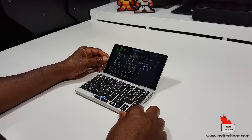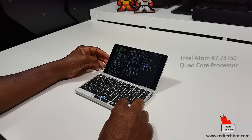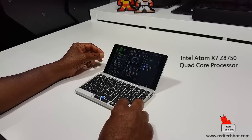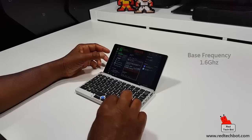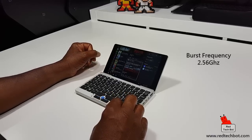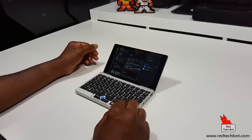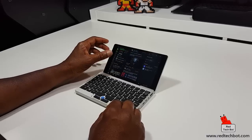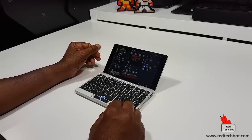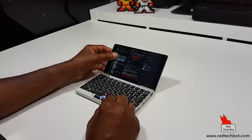What I love to talk about more specifically is the processor on this thing. The GPD Pocket has an Intel Atom X7 Z8750 quad-core processor, with a base frequency of 1.6 gigahertz, and it can actually burst up to 2.56 gigahertz, which is great when it really needs to up its horsepower when playing high-end games, like for example maybe Gears of War, which I have tested on this already. It works okay, and other games like Mortal Kombat XL I've put on this thing and that works pretty well as well. This little device can actually handle a couple of high-end games.